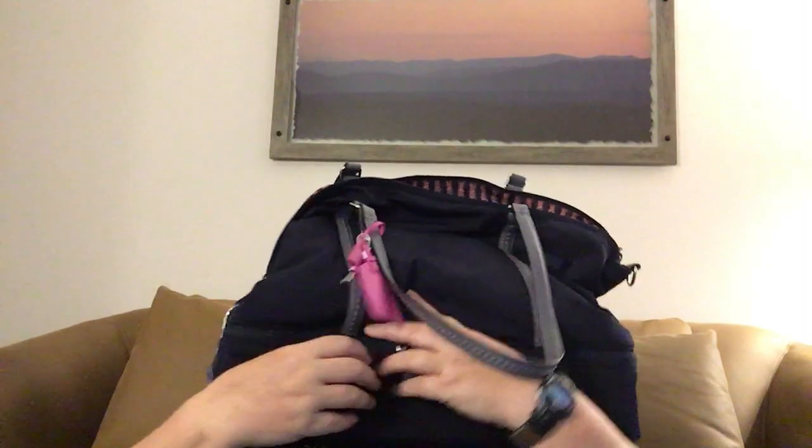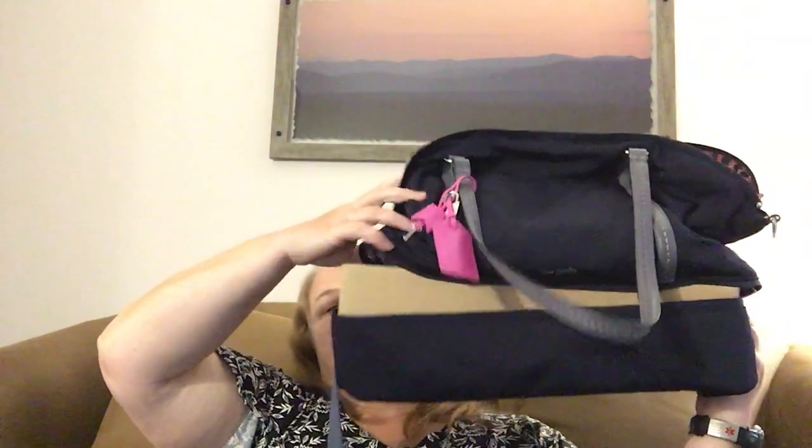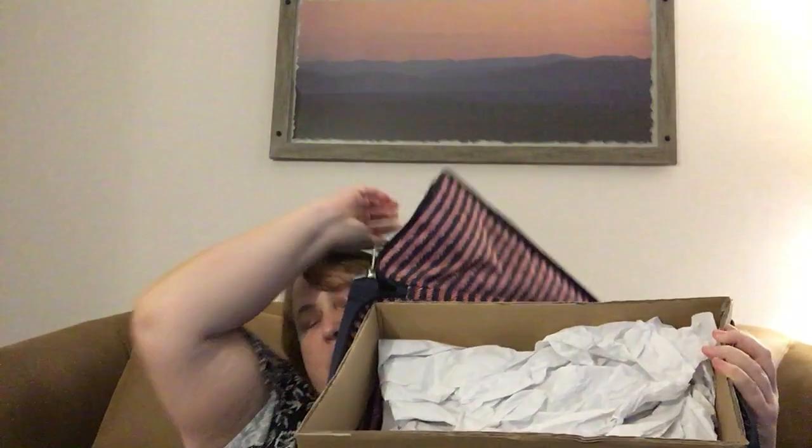All right, and then this bottom section that we were talking about, it unzips all the way around, well, most of the way around anyways, and then it opens like this. And obviously there's this cardboard ring in it right now, and some stuffing, but it's actually a slouchy section, see?